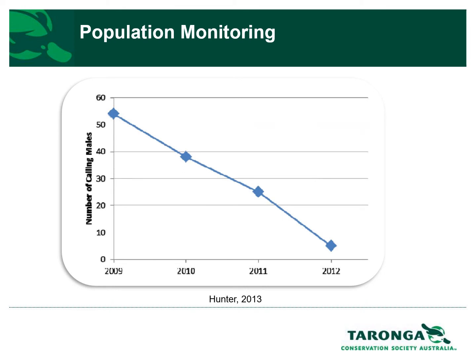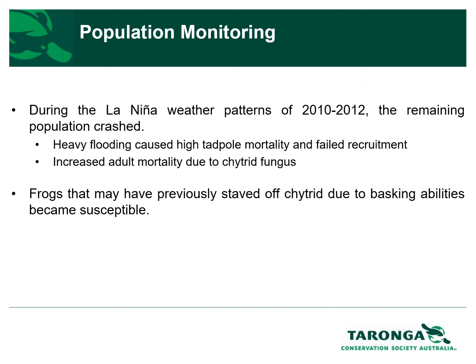At that time, or soon after, the population was only discovered in 2009 and the first monitoring was undertaken, but unfortunately the population then began to decline. And it declined over a couple of years to the point where there was almost none left. The reason for that is largely due to the La Nina weather pattern that we had. With the La Nina, we typically get, in Australia anyway, in the Sydney region, a lot of colder summer weather and more rain, which sounds like it could be perfect for frogs, but unfortunately, it's also perfect for chytrid.